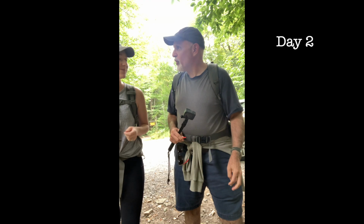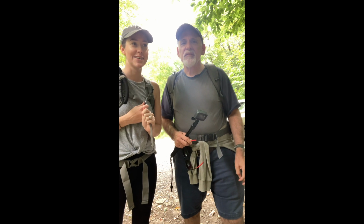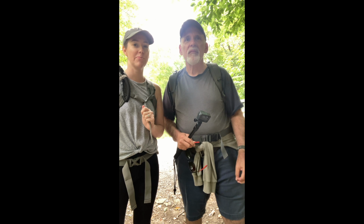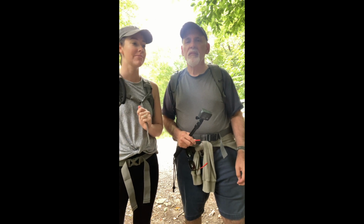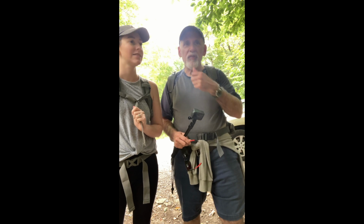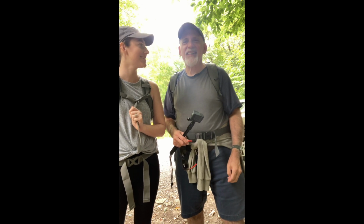Ready to do tower number 2? Tower number 2. We're ready. What are we doing? Red Hill Trail. I think it's supposed to be steeper than yesterday, but it's about the same time and the mileage is a little less, about a mile and a half each way. So we're going to go check out some new towers today. All right, let's do it. Let's go.